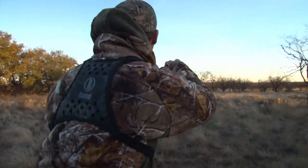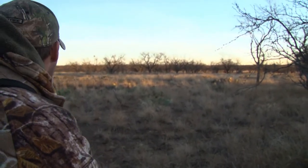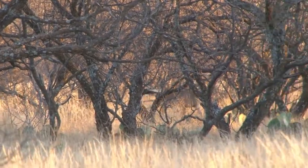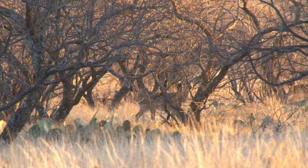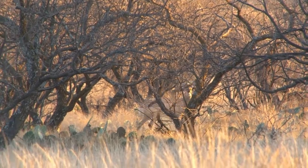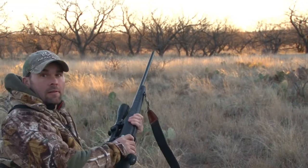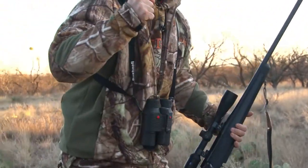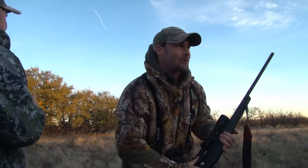We come around the bend and game's on. We've got a doe coming up. We just need to get set up and hopefully get a shot on it. She's down. She's down. On the books. Man, hot dog. On the books right there.